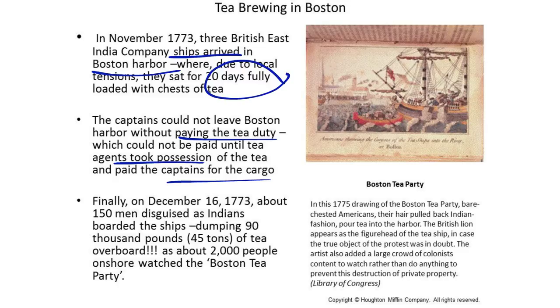Finally, on December 16, 1773, about 150 men, disguised as Indians, boarded the ships, dumping 90,000 pounds of tea overboard, as about 2,000 people on shore watched in what has come to be known as the Boston Tea Party.